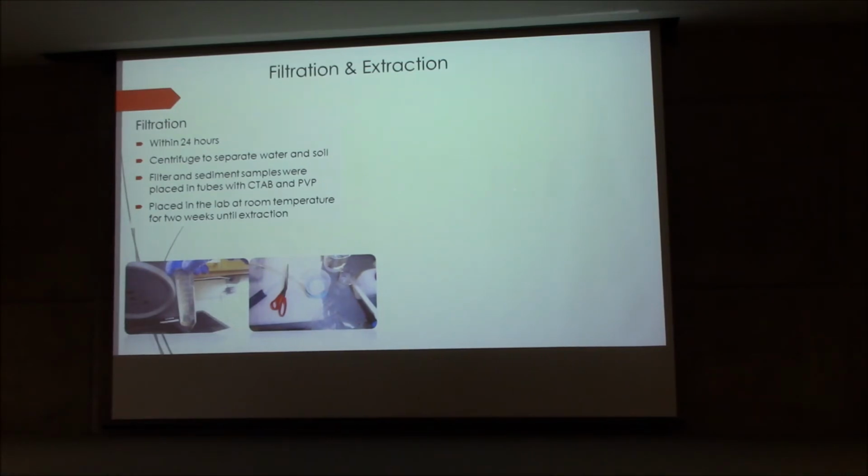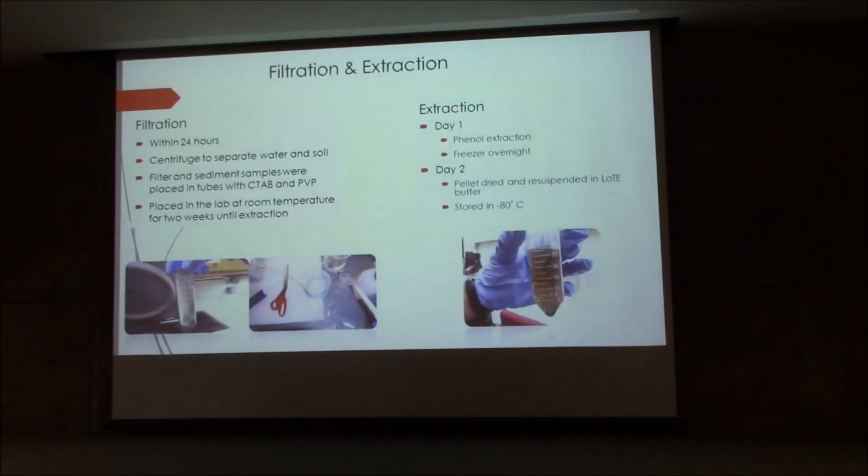And I actually left it in the lab at room temperature for 2 weeks until extraction. There was a paper that said leaving it for some amount of time in CTAB actually increased their detection rates. 2 weeks was probably the maximum. Don't ask me why we decided 2 weeks at the time, but that's what we went with. So they sat for 2 weeks before we did the rest of the extraction.